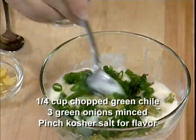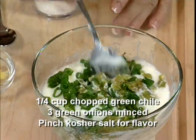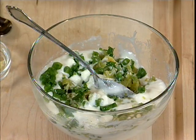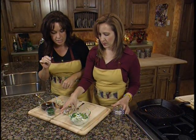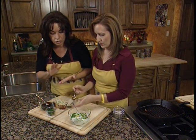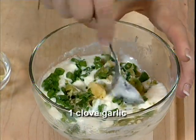Some minced, yeah, sorry, a little minced green onion. And we want a little bit of salt for flavor. I think it does need a little bit of salt, but that's to taste. You can even try it with different types of salt, like kosher salt or even a little seasoned salt, which would give it a nice flavor.